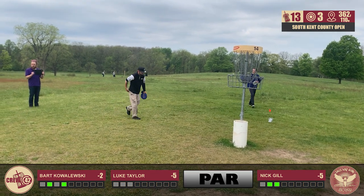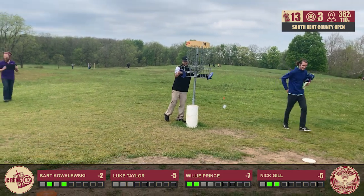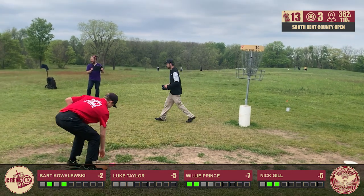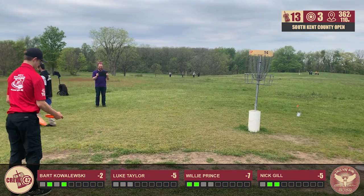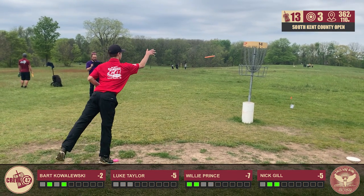Bart is 5 strokes from Willie. That's in 2 rounds. 5 strokes is nothing. Especially on this course. He just needs to stay determined and stay trying to claw and finish strong, get done with this round and move to the next one where he can be more confident.